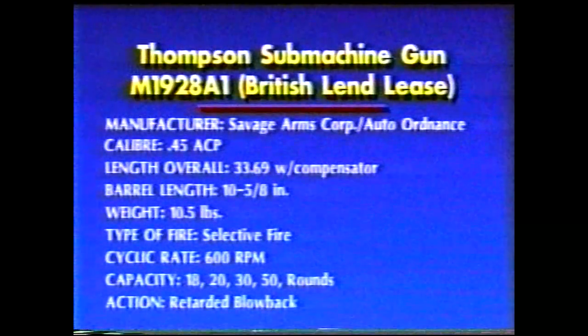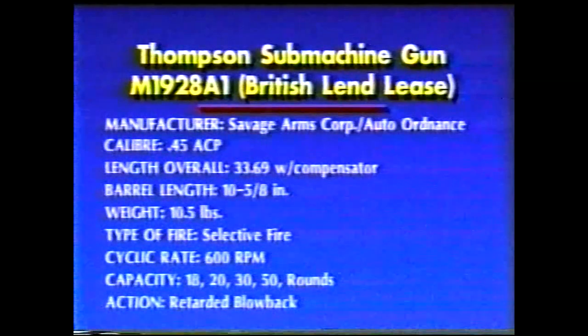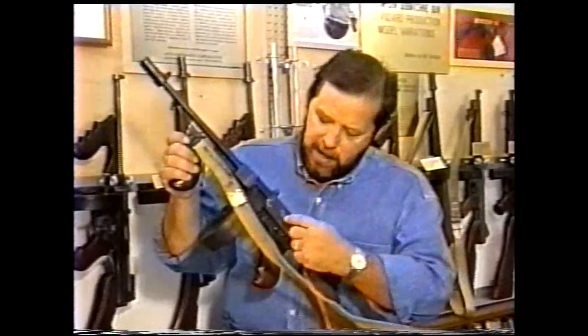During the war, we loaned military equipment of all types to our allies. In some cases, this equipment was modified by a particular country to meet its military requirements. This is a model 1928 A1, manufactured by Savage, as we learned by the S prefix before the serial number. This is typical of the 1928 A1s that were sent to England during the Lend-Lease program.